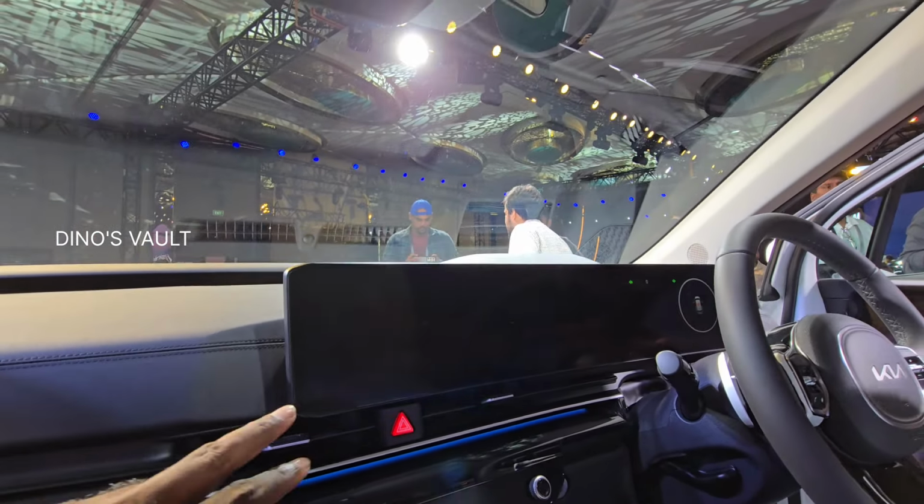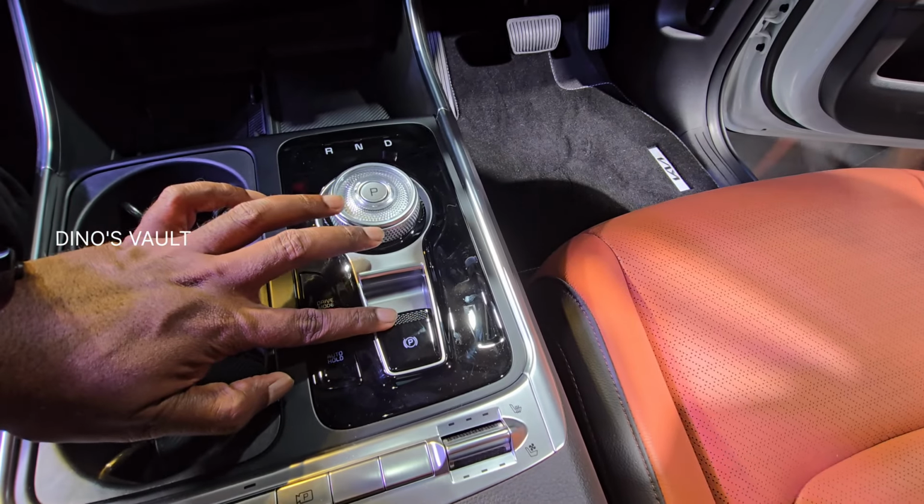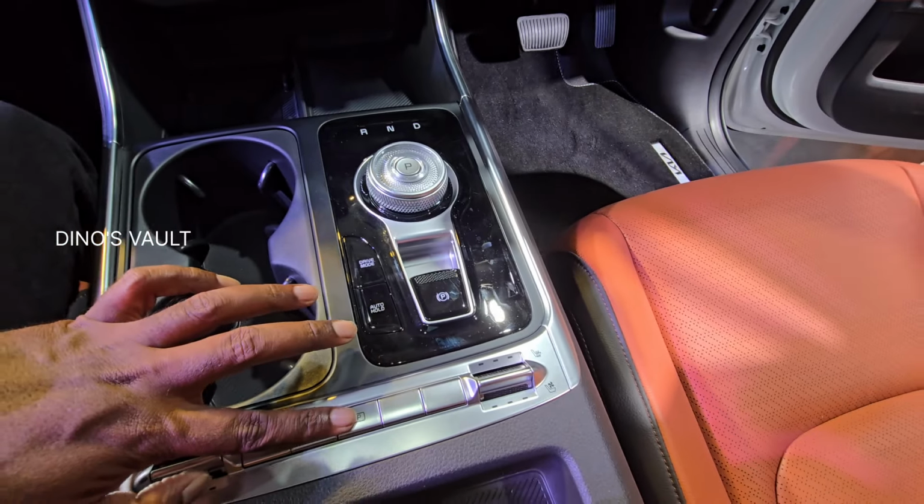And even the front grille, many auto journalists were pointing out, is clearly inspired by the Escalade. But Kia has carved their own niche, and in terms of design language, this is their 2.0 design language is what they were pointing out.